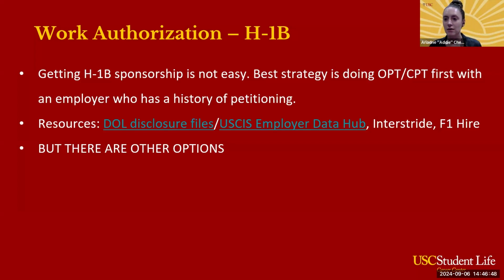CPT is required for a virtual internship, and it doesn't matter if it's paid or unpaid. So as I mentioned, the summer doesn't count for the one year of F1 status. So you have to have done two, like, fall or spring, two of those in a row to be eligible for off-campus work.